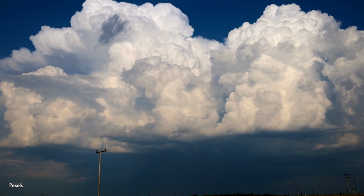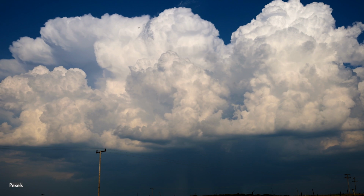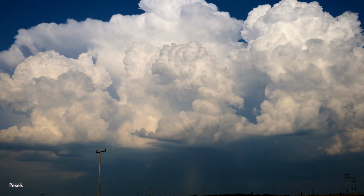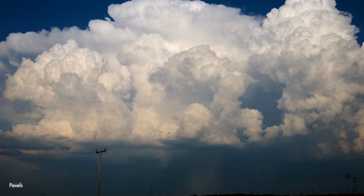Before tornadoes can develop, we need thunderstorms to form. There are several atmospheric ingredients that have to come together, like baking a cake. These ingredients include instability, moisture, wind shear, and lift. Convective available potential energy. That's essentially the fuel for thunderstorms.